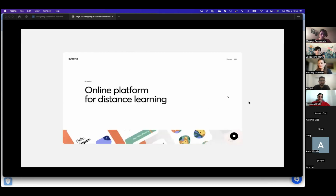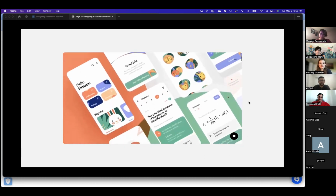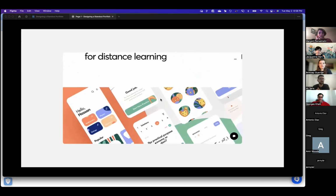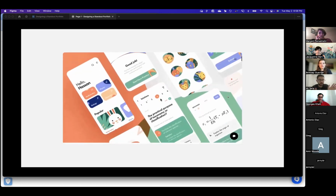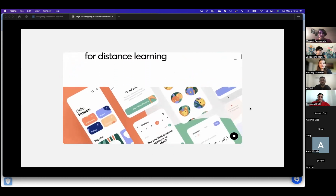Here's an example from a design agency named Cuberto. In their case study at the top, they say very directly that it's an online platform for distance learning, right? No more, no less. And then they've got some high quality, very large imagery to kind of drive that point home.